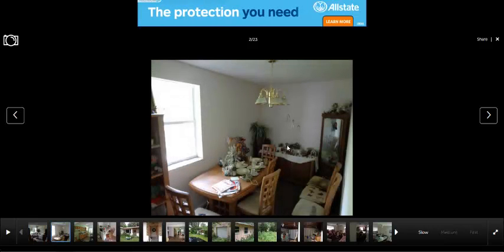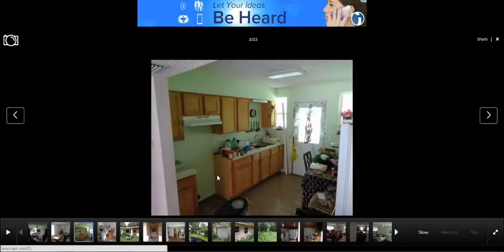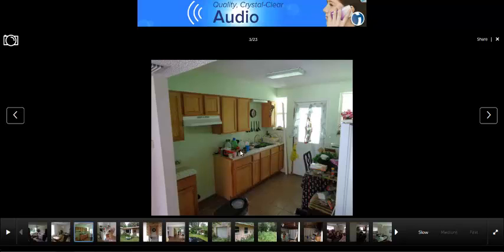This is the dining room. It has a small, I'll say small, it's average size, formal dining room. And you can see, you can look at the paint. The paint's good. Everything's pretty good. Here is the kitchen. And it has nice cabinets. It has tile countertops. And it has tile flooring. There is an eat-in table. There's room for that. Okay. So it has a nice little kitchen, doesn't need much in the kitchen.